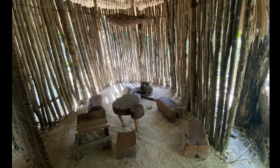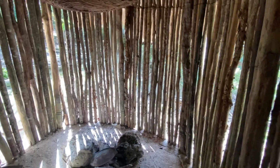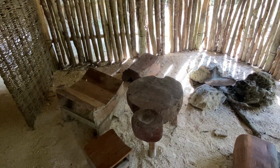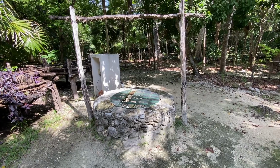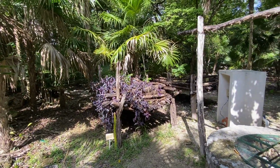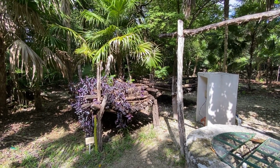Oh, this is the medicine shop. The pharmacy, there's the little cooking area, the pounding and grinding area. This would be their well for water here. They have drying racks to dry out all the herbs and things that they've grown around here.